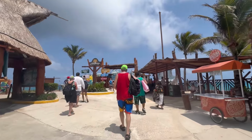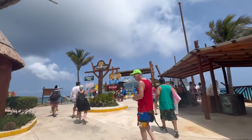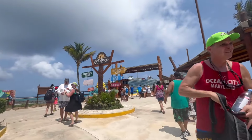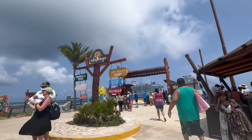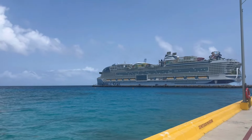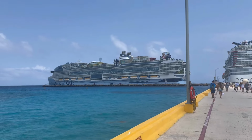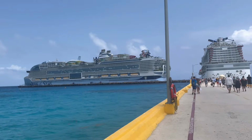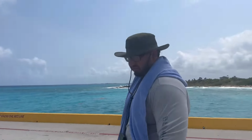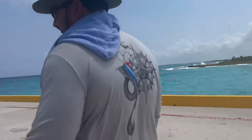As always, if you're going to Mahahual, Costa Maya, Mexico, there of course is going to be some vendors along the way. Yes, they're going to bother you a little bit, but once you make it known that you don't want to buy anything, then they leave you alone for the most part. And you can just see the distance from the port entrance to the ship, how that is a little long. So if you have some mobility issues, just keep that in mind.